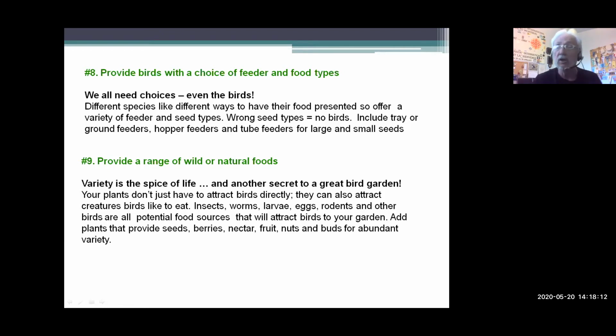So we put out old fruit sometimes in a flat feeder. If you have some grapes left over that you're not going to finish yourself, they're starting to wilt a little bit, or you've got some old shriveled up apples, you can chop them up and put them outside. You could put out things like raisins, peanuts. You can put things like peanut butter, but not the processed kind. You'd have to use natural.